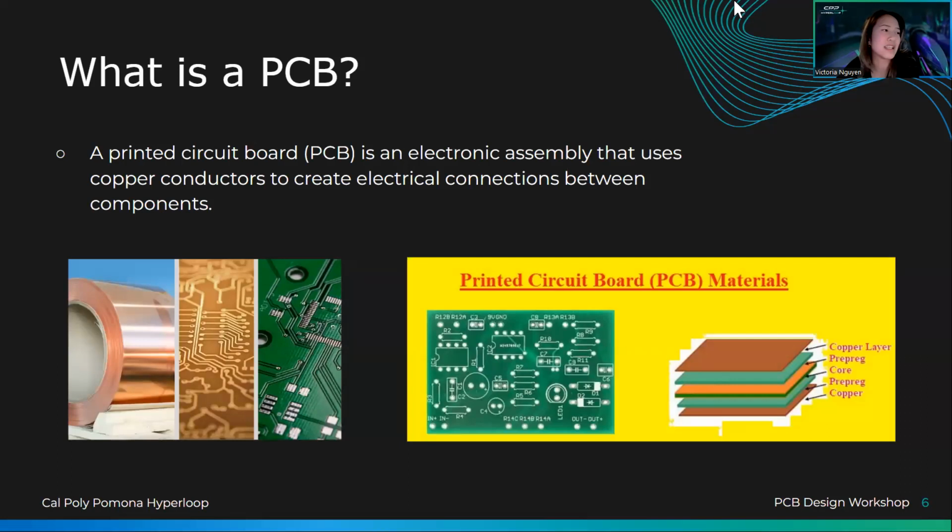So going back to what is a PCB? A PCB is an electronic assembly that uses copper conductors to create electrical connections between components. You can see this is a snippet of how a PCB is formed. You have copper, then copper is dipped into these little wires through our new technology, and then we can go through processing so that we can add those electronic connections on a PCB.